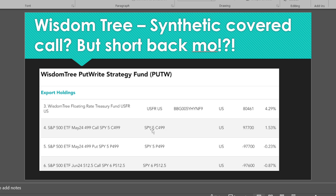So when you look closely at the current holdings, right now they're using a synthetic covered call strategy, which in the grand scheme of things is not the worst thing in the world. In theory, they should come pretty close. But then you also have to look closely at the individual holdings to see what's going on. Right now they have the synthetic long, so basically that's the call at 499 and then selling a put at 499. So not a big deal, right?